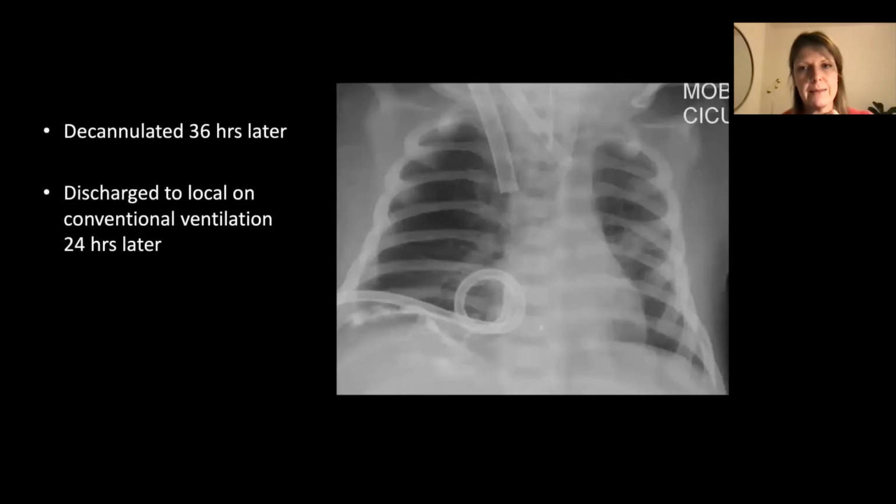And 36 hours later, this is her chest x-ray. The air leak's gone, the lungs come back up again. She was decannulated, meaning removed off ECMO, 36 hours after the procedure, and discharged to her local hospital on conventional ventilation the following day. And this was pretty innovative. We'd never tried this before, but it worked beautifully.